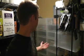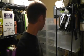Alright guys, so this is where the magic happens. Actually, there's really not a whole lot that goes on here other than me cramming it full of as much stuff as I can possibly fit in here. This is my apocalypse storeroom, as I like to call it, the stuff room, because it really doesn't sound as crazy, you know? Stuff room, apocalypse. You decide. You know, when people ask what's behind the door, I have to say something.